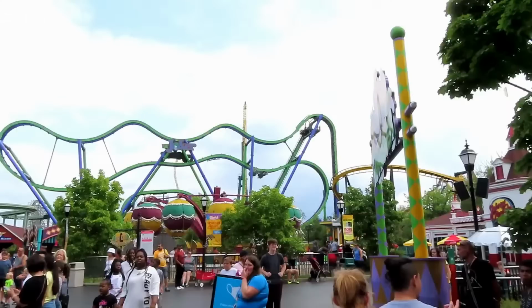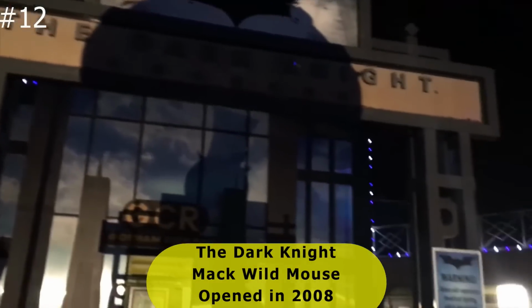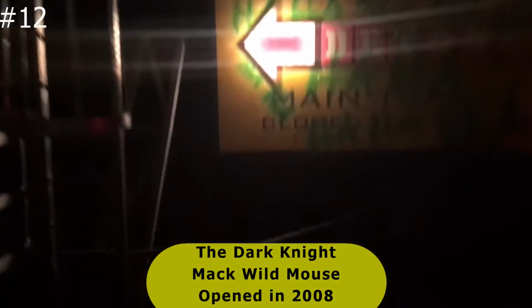At number 12 is The Dark Knight, a Wild Mouse manufactured by Mack Rides and opened in 2008. I've only ridden this one time with very low expectations and actually found the ride to be fairly solid. The theming on this ride is very good, especially considering Six Flags standards, and the ride ran pretty quick with decent turns and drops. Don't skip this one, you might actually enjoy it more than you think.